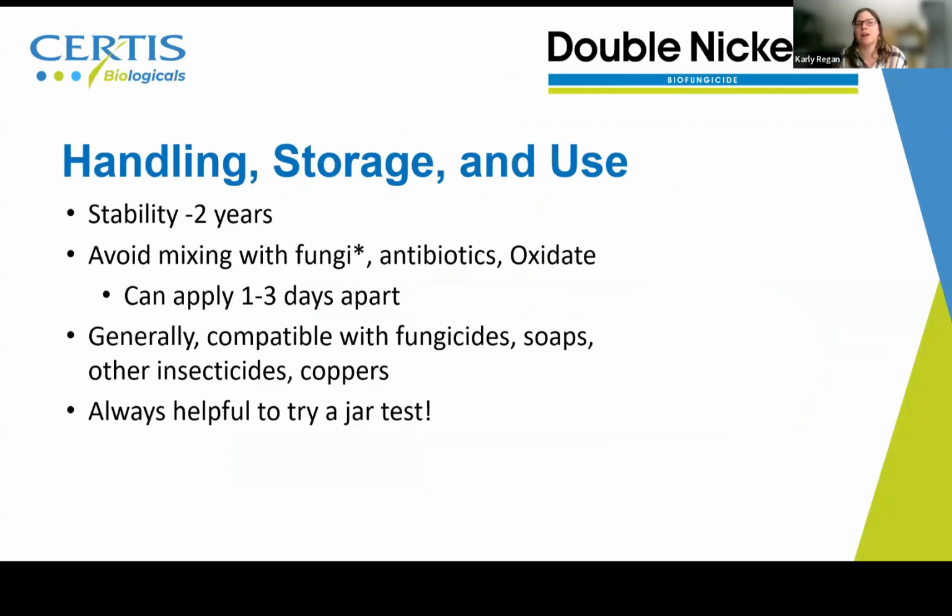So similarly to Lifeguard, if it's stored correctly, any of these should get about 2 years of shelf life in storage. You still don't want to be tank mixing with things that actively kill bacteria in the jug. And in this case, so I'll highlight this later when I'm talking about things with fungi as an active ingredient, this is one where we also want to recommend against tank mixing with other products where the active ingredient is a fungus, since these do have fungicidal activity, you don't want to be killing off the other product that you're adding into the tank.